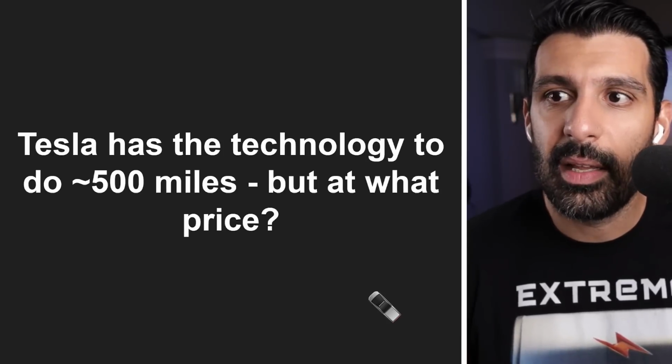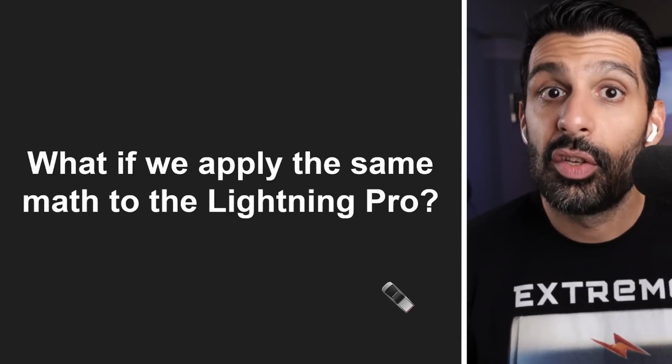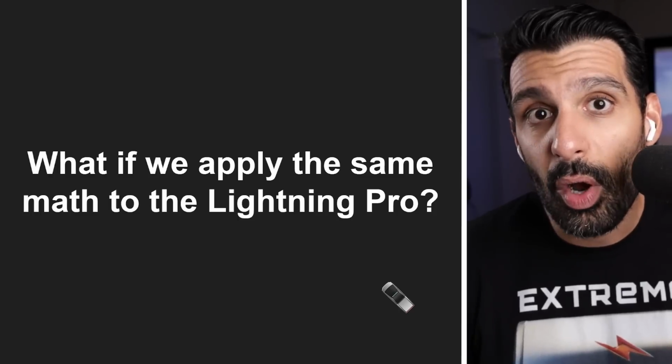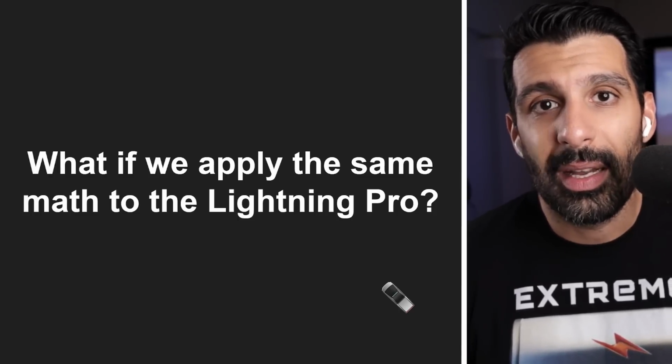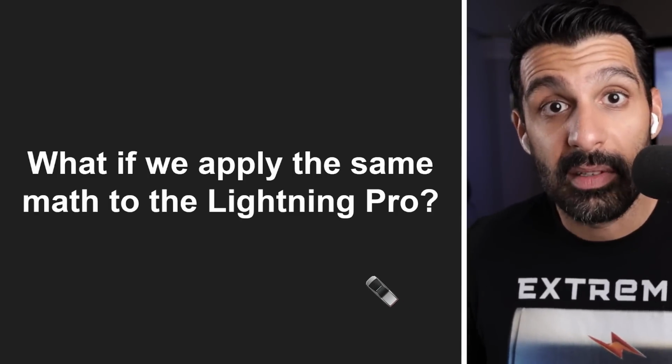And so it's very likely that Tesla has the technology to do 500 miles in a truck, but the question becomes at what price? And so another way of looking at this is if we take the same math and apply it to the Lightning Pro, which is Ford's work truck, and then try to math it up, what kind of numbers will we get if we apply that sort of logic?